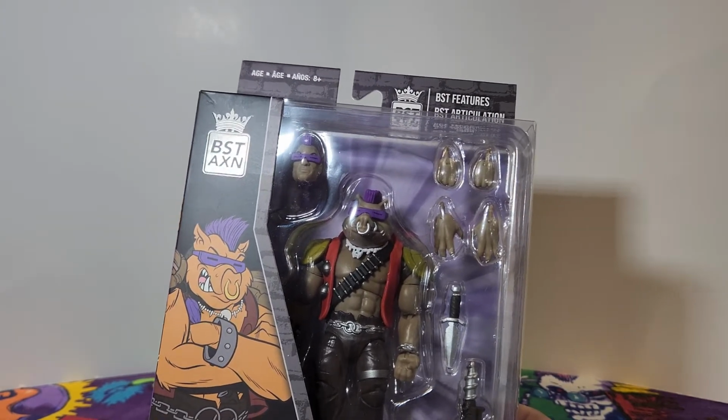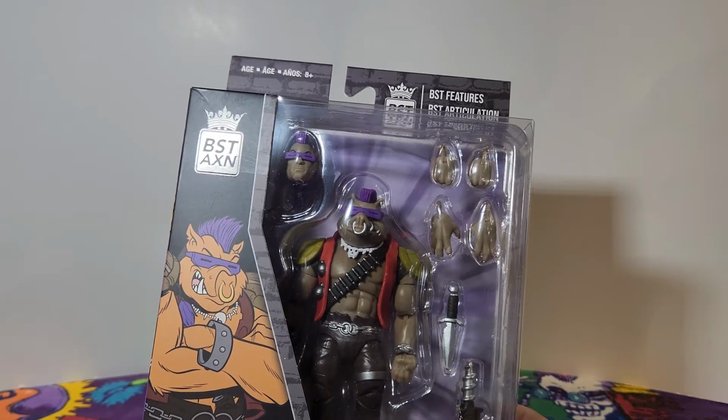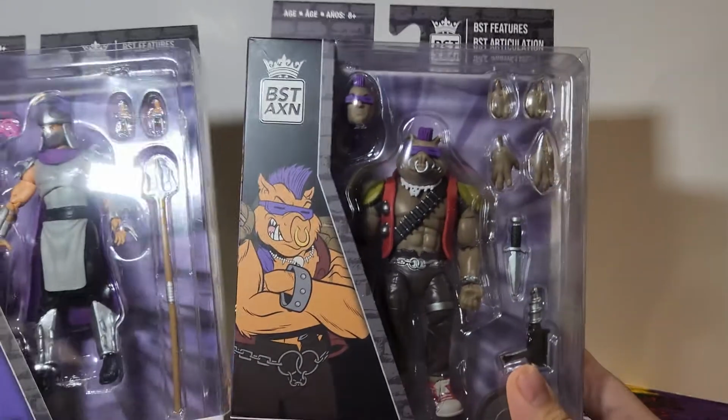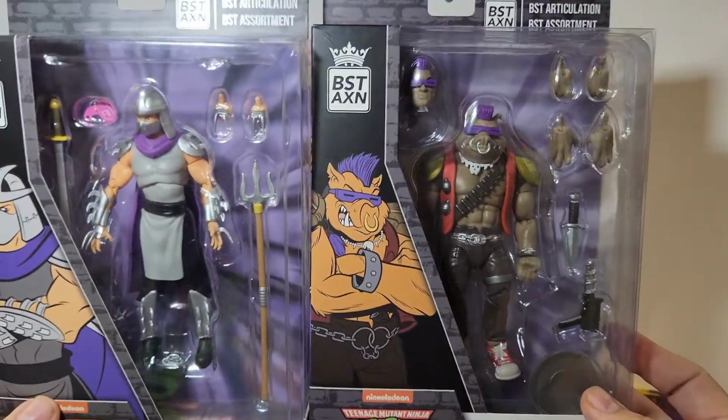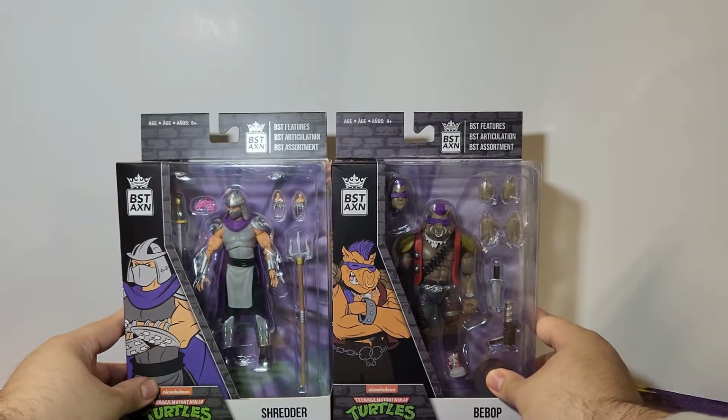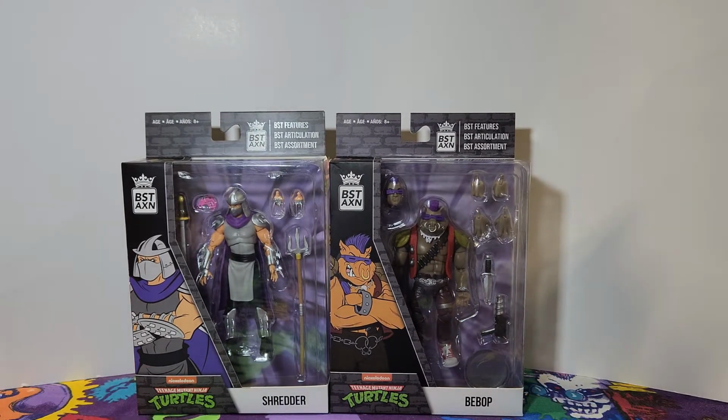I talked about Shredder in the last video, which I purchased. I got Shredder last time, and Shredder is just a dinky-looking figure compared to what I think it should be. But I think they look quite well together. Let's put him up over there. Yeah, I think they scale well.